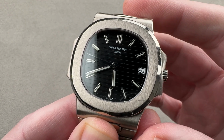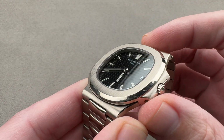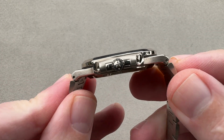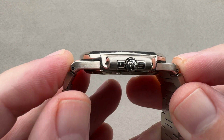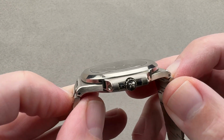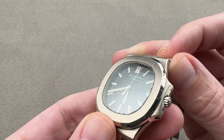Now, dimensionally, the watch is 40 millimeters in diameter, 42 if you measure from 9 to 3. It's 8.5 millimeters thick. From lug to lug, if we're just counting the case, 44.2 millimeters, and then if we measure to the first link on each side, it is 48 millimeters across the wrist.